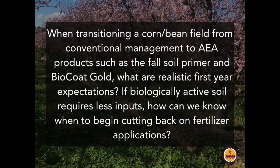Riley, this is an awesome question. It's very challenging to make general statements about possible first-year expectations because of the starting place that we're beginning from. As you can imagine, many soils are in very different conditions from the first initial point, and so the expectations for the outcome in the first year should be different as well. The way that we've managed this is, first of all, we do not suggest that we go to zero fertilizer inputs immediately. We have to earn the right to do that by building biology to be able to supply whatever is not coming from a bag or a tank.